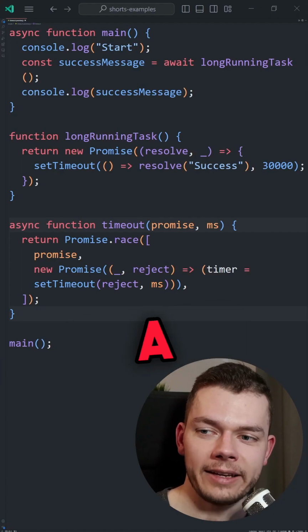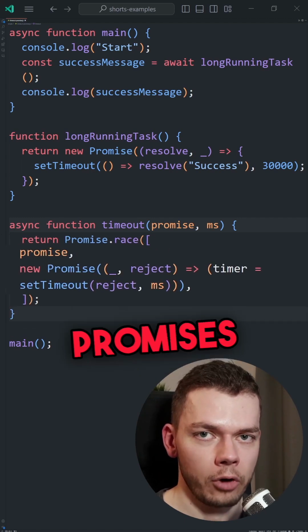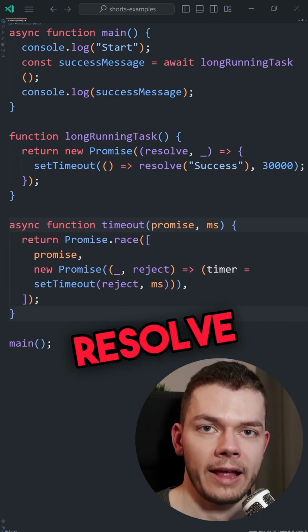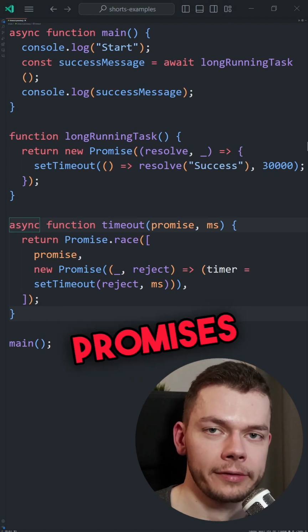page. To create a timeout we can use Promise.race, which is pretty cool because it takes an array of promises and it will reject or resolve as soon as the first promise in this array rejects or resolves. All the remaining promises will just be ignored.